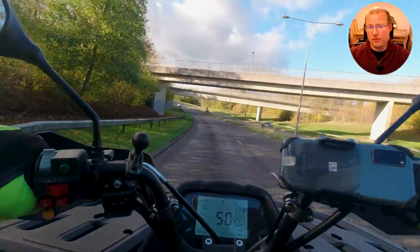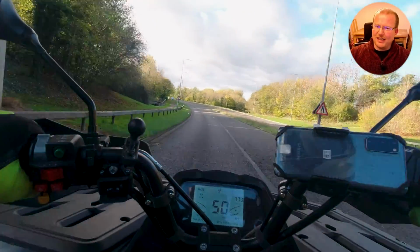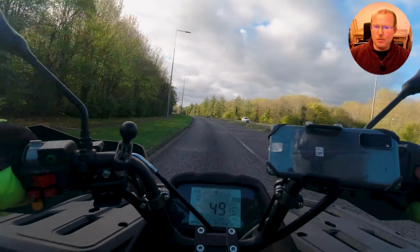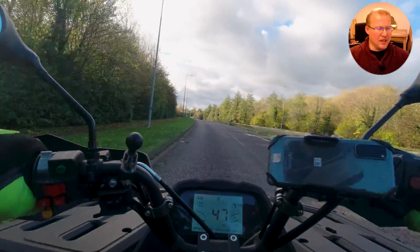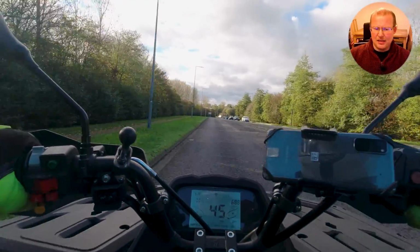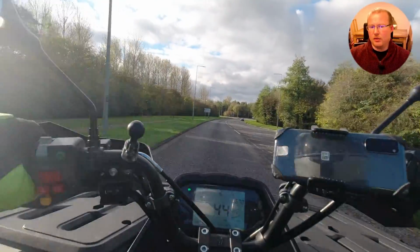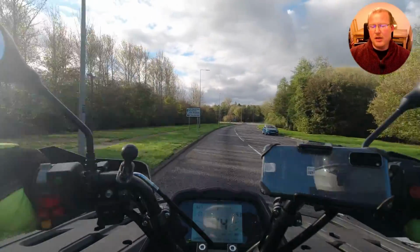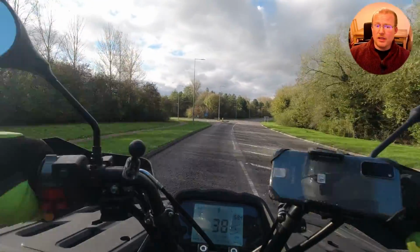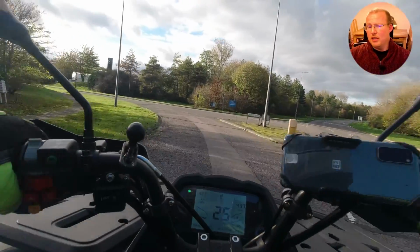You do get some vibration through the tyres, but it just doesn't feel like it's suited for the road. It feels like it's definitely more suited for off-road terrain, which is one of my pet peeves about these and about the general off-road vehicles. The way that the world's going at the minute, or the way that the UK is going, you can buy this quad, and if you don't own a farm or don't own any land, where are you going to use it?